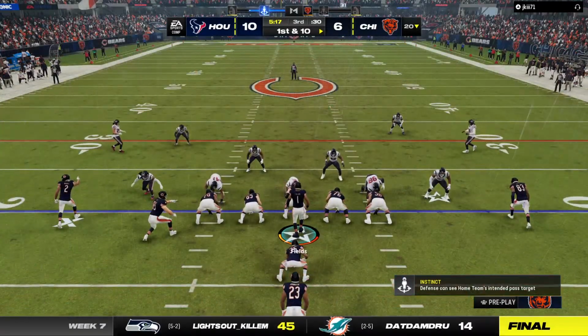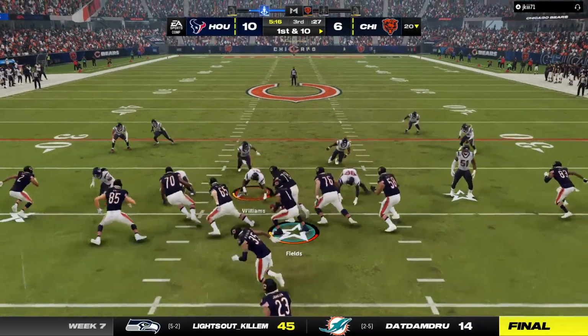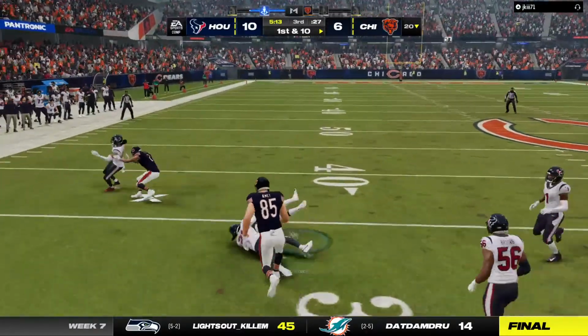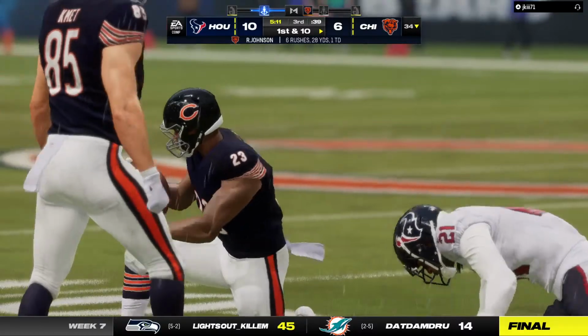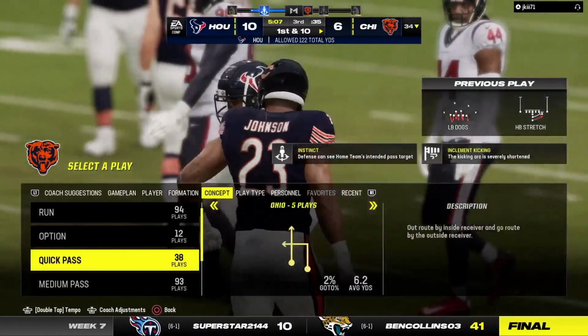The Bears offense ready to go for their next drive. Their defense has done the job. Now it's the offense's turn as they've got it 1st and 10. And he'll get this up to the 34-yard line. First play of the drive going for 14 and a first down.